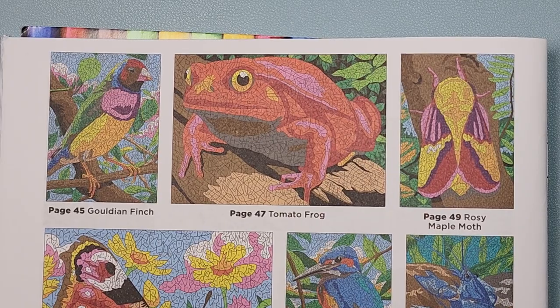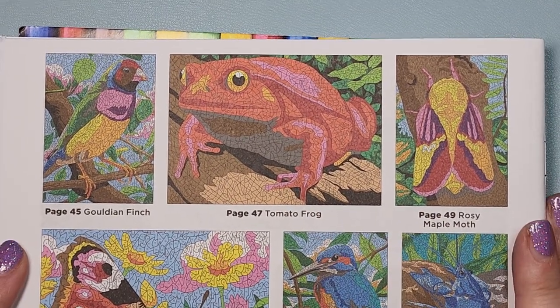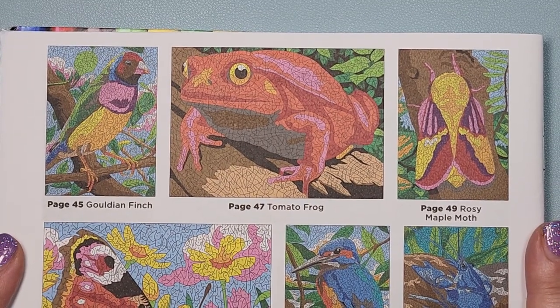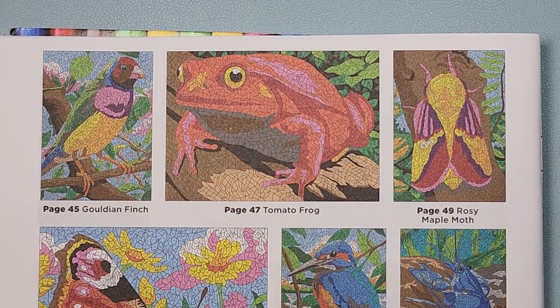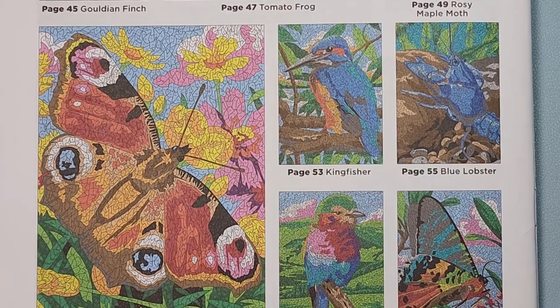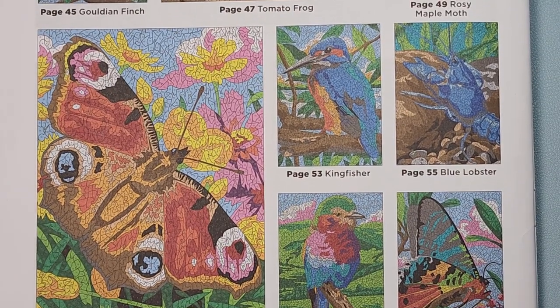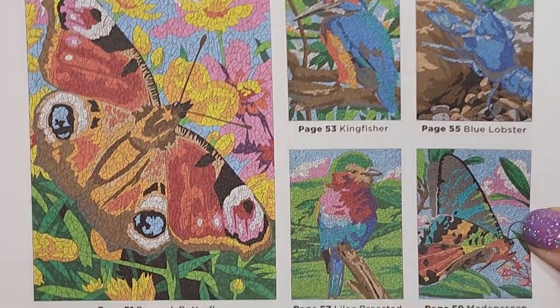I'll put a link to that. It's a ways back in my playlist, but I did complete that one. And if you want to look through that, that one was a lot of heavy greens and browns. But here we have, just working my way down, aren't the colors kind of impressive? I love bright, bold colors. So these animals are my jam.